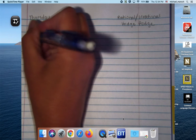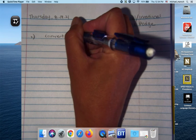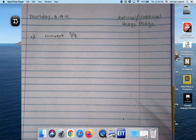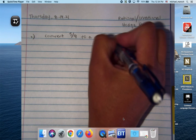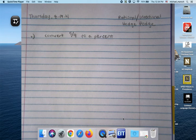Something we haven't talked about yet is how to convert what would be a repeating decimal to a percent. So hopefully you guys have picked up on the fact that like 5/9 would be a repeating decimal because we have 9 in the denominator, right? That was a very common thing we talked about the last couple days.